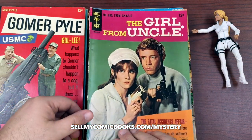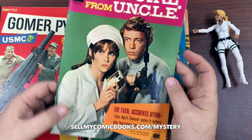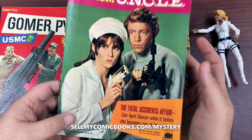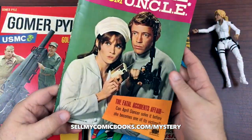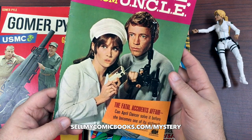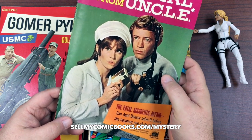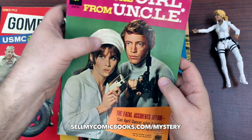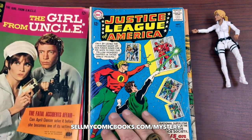The Girl from U.N.C.L.E. I knew there was a Man from U.N.C.L.E. I never knew there was a Girl from U.N.C.L.E. Who is this? This looks like the 99 actress. Number 1. Holy schmoles. Wow. He gets the gun. She just gets to hold the tape recorder. That hat kind of looks like a nurse's cap, but I know it's some kind of mod thing.